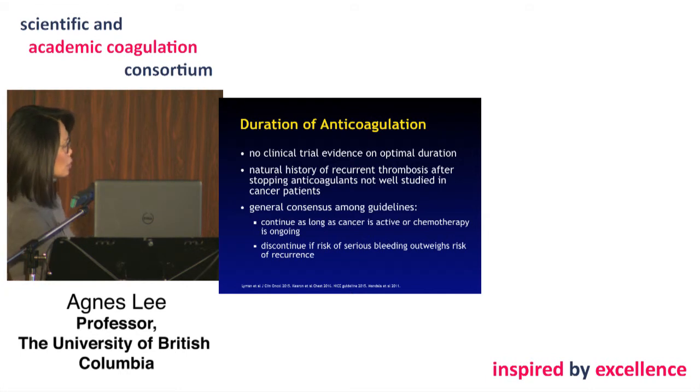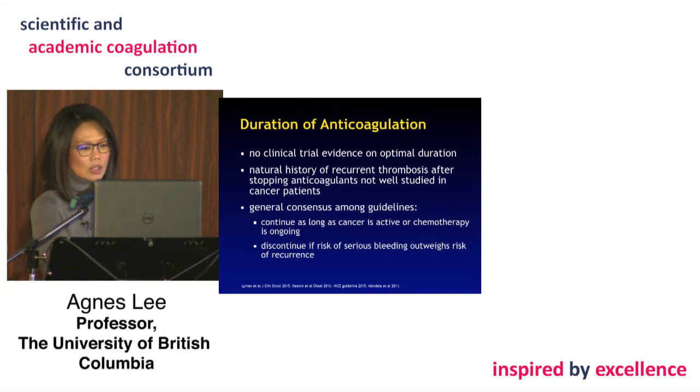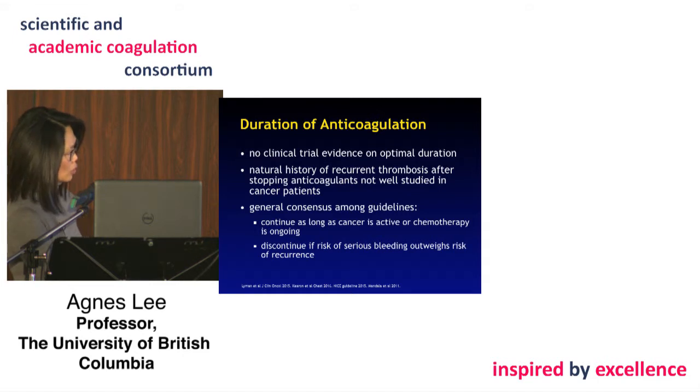And when they looked at this group and sorted them out in terms of the patients who did not receive any anticoagulant therapy, patients who received partial therapy, so either reduced dose or abbreviated duration of anticoagulation, versus those who received the full dose complete therapy, the risk of recurrence is quite different. You can see that the patients who received full dose had a much lower risk of recurrent thrombosis. These patients obviously also had a slightly higher platelet count as well.